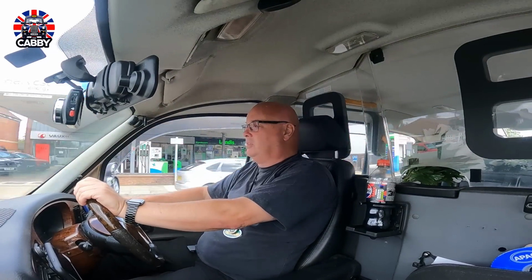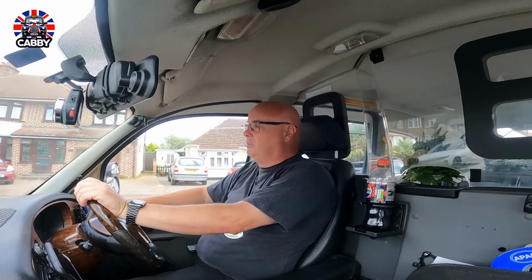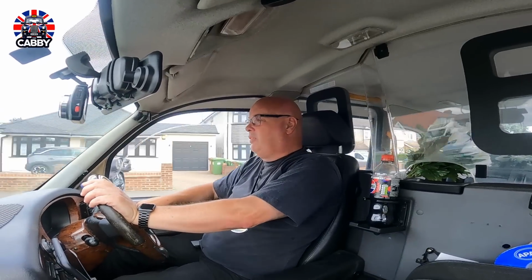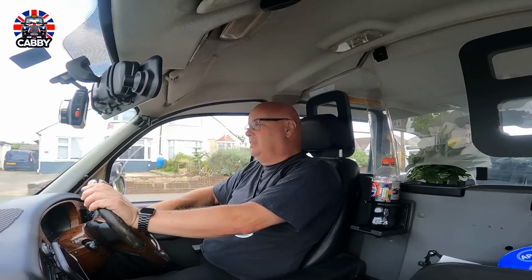So as you can see as well, it's a lot more cramped in the front of the TX4. Not a lot of room to move, to be honest, whereas in the electric cab you have got room to move. So overall, I think so far I'm really enjoying the experience of driving the electric cab.